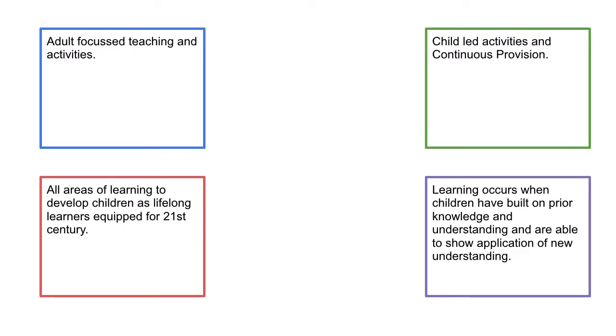We have a balance of how we teach and children learn in our provision. There are some adult-focused teaching and activities, as well as child-led activities and continuous provision. This enables all of our children to develop and ensures that they are ready for the 21st century.